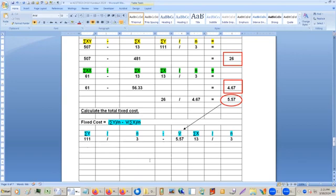Okay. 111 divided by 3 equals some number. 37. Minus 5.57 times 13 divided by 3. 24.14. Is that right? Yeah. And so this will equal our fixed cost.